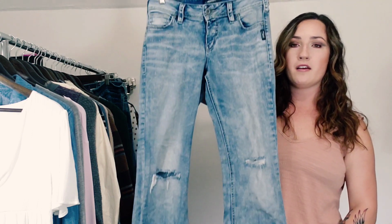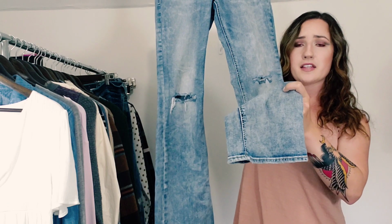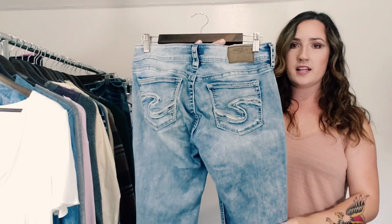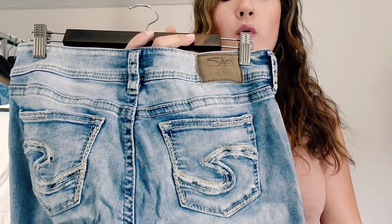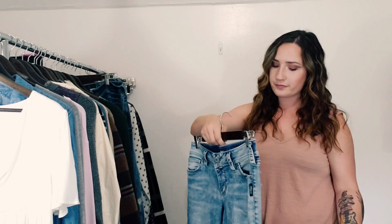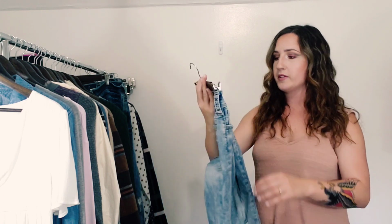So pretty much now, anytime I come across Silver jeans, I pick them up. For some reason, the thrift stores that I go to do not value these very high. I think this particular pair I got for $2.99. And for some reason, they just don't consider them a high-end jean brand, but online, some of these are going for, you know, $40 to $50, sometimes higher than that. So it's definitely worth picking them up if you're getting them super inexpensively.